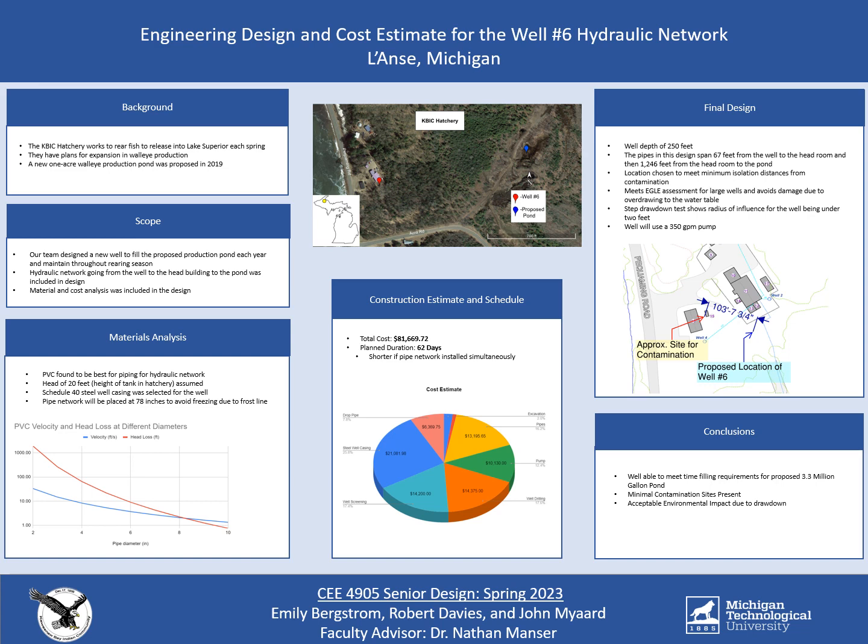Our project was to design a new water well for the Keweenaw Bay Indian Community Fish Hatchery as they look to increase their walleye production. Currently, they rear, amongst other fish species, 50,000 walleye until fry each year before releasing into Lake Superior every spring. And their hope is to double their walleye production in the coming years.